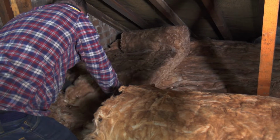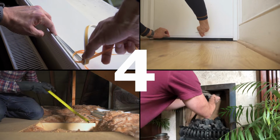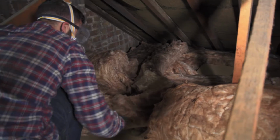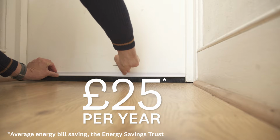Insulating your home will stop you feeling chilly drafts and could save you hundreds of pounds a year on your energy bills. Here are 4 budget-friendly ways to insulate your windows and doors, chimneys, water pipes, and the biggie, your loft. Draft-proofing your windows and doors could save around £25 a year on your energy bills.